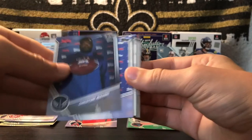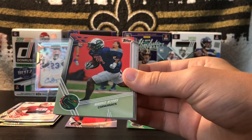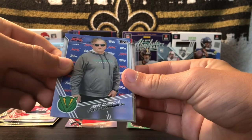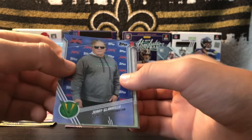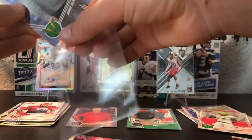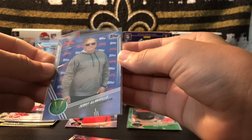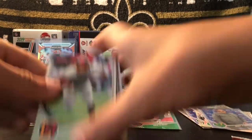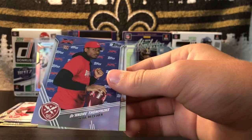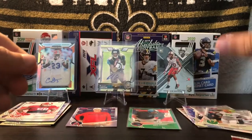Christine Michael, Ben Heaney, Trey Cadwell, Mackard Myers, Jerry Glanville, defensive coordinator for the Vipers. He's got the shades on. That's super cool. I like the shades. Nice. Larry Rose, Sam Mobley, Flynn Nagel, DeAndre Tompkins, and Tanner McGivie.